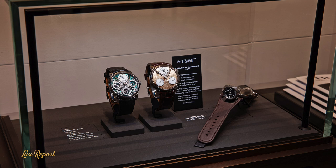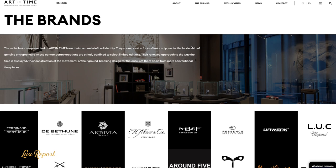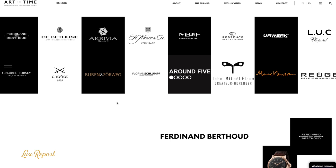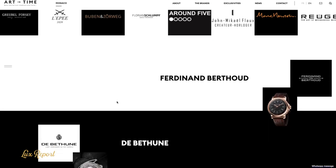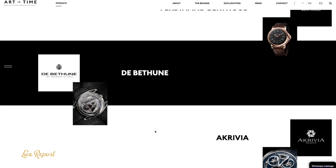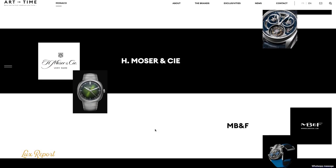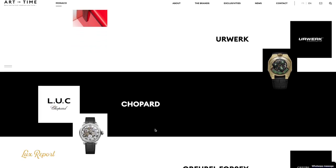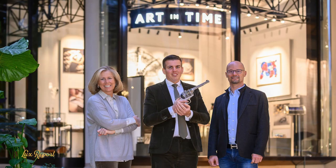These watches that are sold here are a collection of the newest but rarest on the market from brands such as MB&F, Urwerk, Chopard, just to name a few. And to have the opportunity to see these watches in all their glory in one boutique is absolutely amazing. So just wanted to show you guys some of the pieces available right now at Art in Time in Monaco. Check these timepieces out. Absolutely breathtaking, inspirational, very unique, and awe-inspiring.